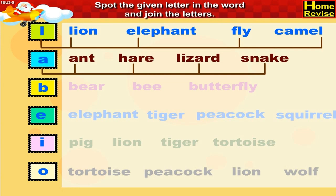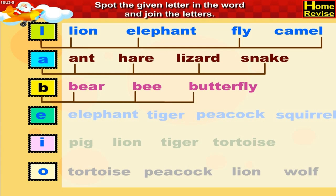Now the letter is B. The words are bear, bee and butterfly. In the word bear, B comes here. In the word bee, B comes here. In the word butterfly, B comes here.